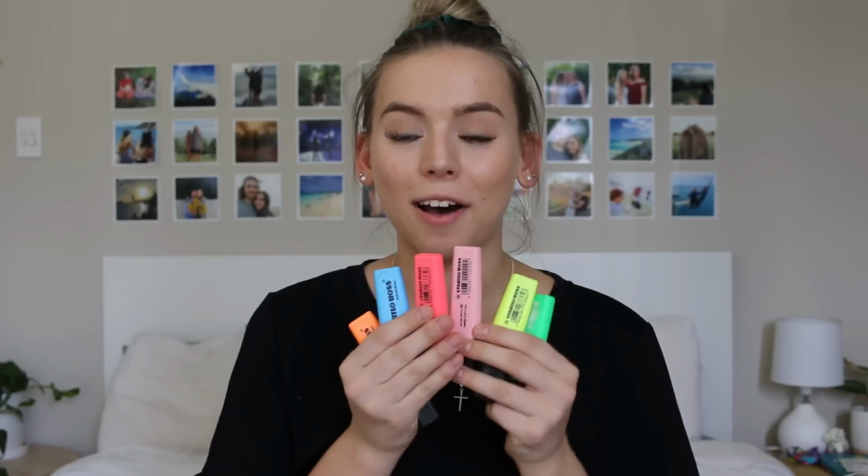I also love highlighters. Now, I do not use these for studying and I do not recommend using them for studying, as I might talk about later in this series. Highlighting is not an effective study method shown by research, but they are really handy for a lot of other things, including just making your work more fun.